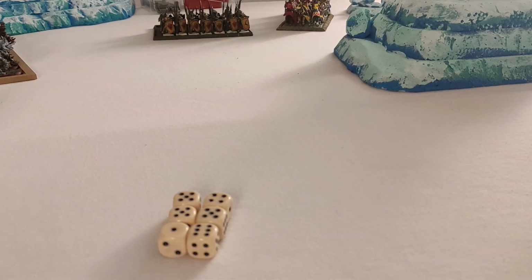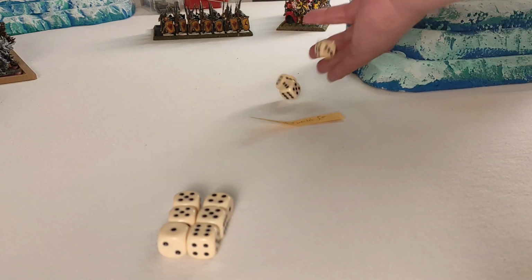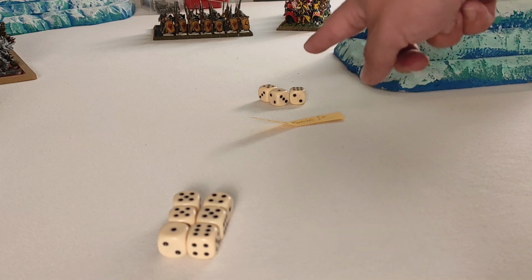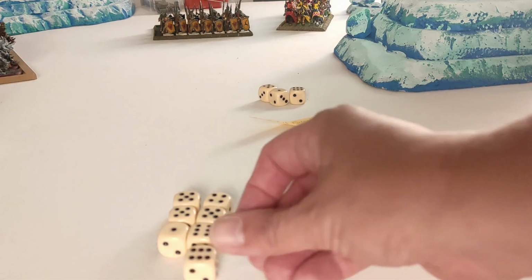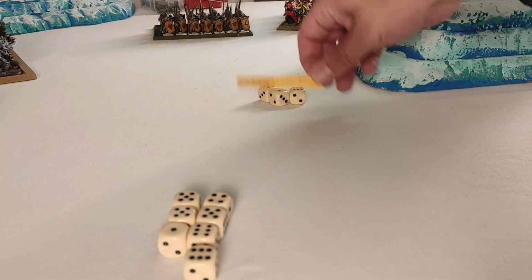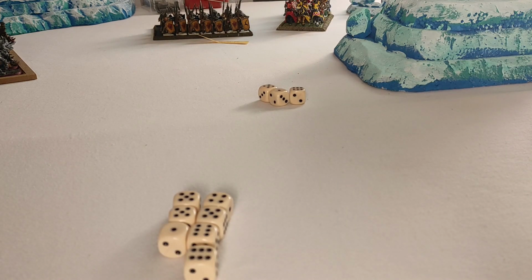3 dice, and I need 5. Shouldn't be a problem with 3 dice. Yeah. And because of the 6, I'll get a new power dice. We put it over there. So now I've got 11, 12 plus 2 is 14. Okay, this means that you get D6 strength, D6 hits with the Warp Flame special rule.